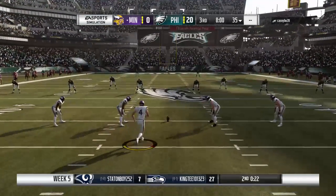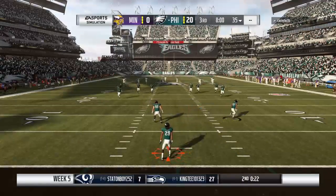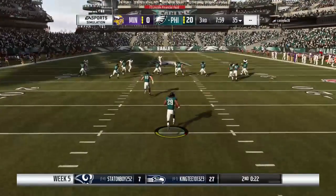So the Eagles with the lead, and they're going to get this football first as the third quarter gets underway. This will be taken in at the 1.